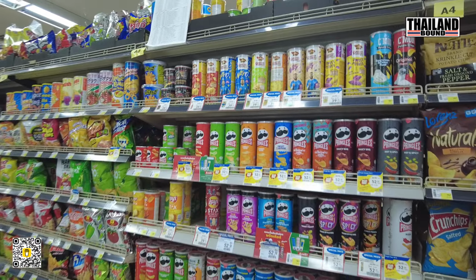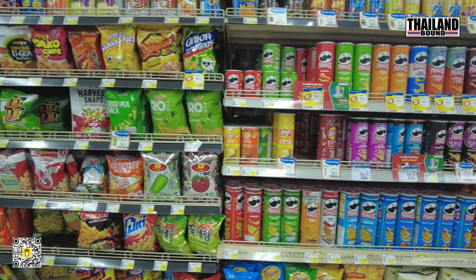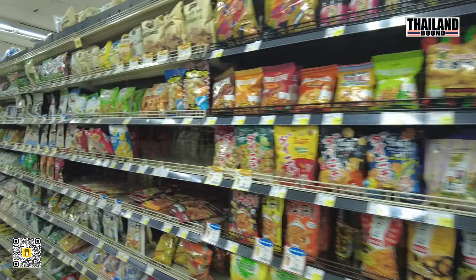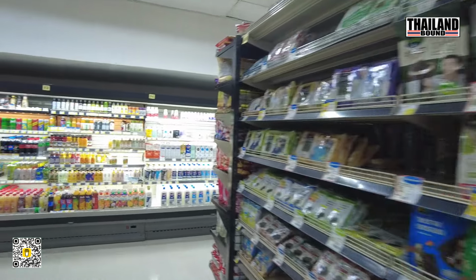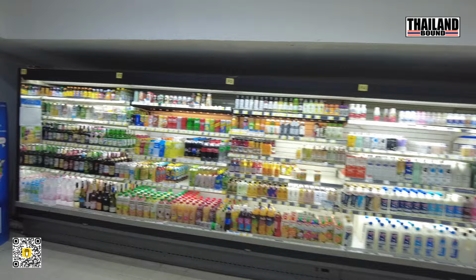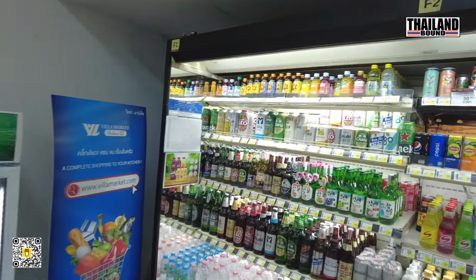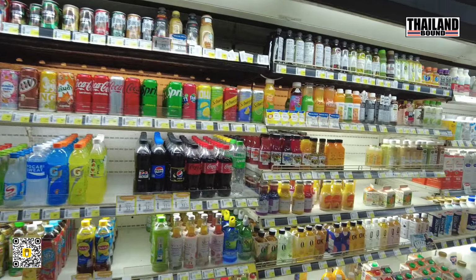You see Pringles crisps there, or as the Americans call them, potato chips, and lots of other snacks, let's call them snacks, and a lot of these snacks you won't find anywhere else. Lots and lots of dairy products here, but again, a lot of these you can find in local supermarkets and 7-Elevens. 7-Elevens are everywhere, and they have a good selection of drinks now.